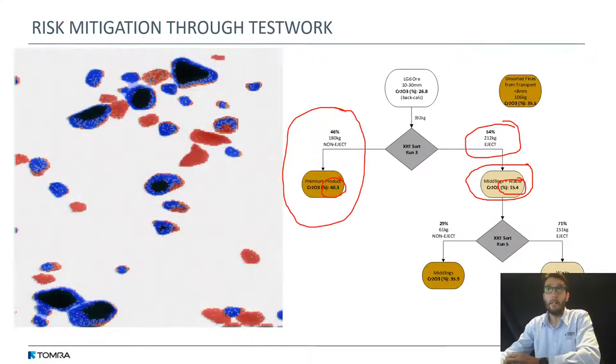Then we take these waste particles and send them through another stage of XRT sorting to produce a middlings, a smaller mass, 25% of the 54%. So that's about 12.5% overall. And that ends up with a chrome grade of about 35% and a final waste grade of 7%, which is just behind my head there. Sorry, you'll have to trust me.